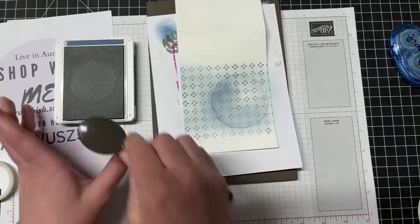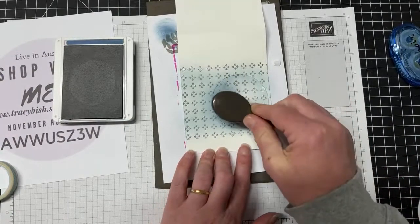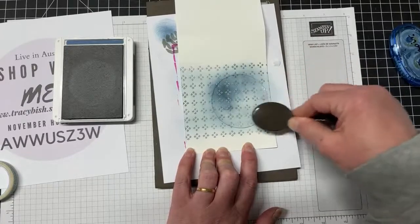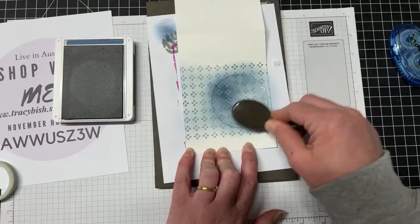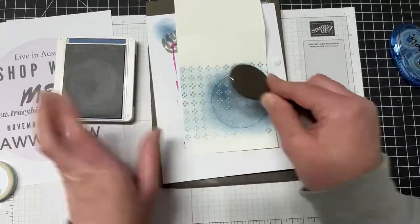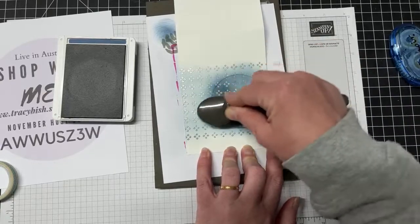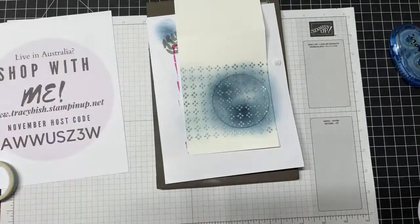So I've got a nice light one. I'm going to come in and just do a little bit more of a darker blue halo around our mask here, that circle, because that's where our sentiment's going to be. We want to make it a real focal point. Yeah, I think that looks really good. So this is a really, really easy card.